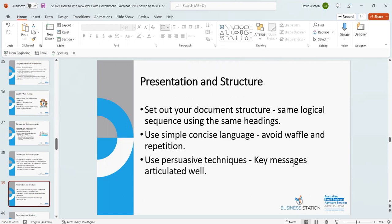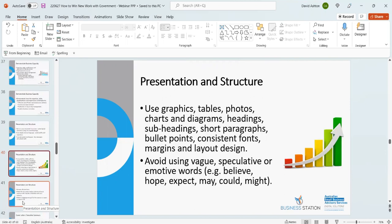Use simple, concise language, so avoid waffle and repetition. Use persuasive techniques. As I said, it is a marketing exercise, so you need to articulate your key message as well. Don't just write page after page of text. If you can break it up with photos or graphs or flow charts, that's good. Also use headings and subheadings, and bullet points are very good. Have a consistent font, margins and layout design. Again, if you can tell the story in a flow chart with a bit of an explanation paragraph, that's good. But not just page after page of text.